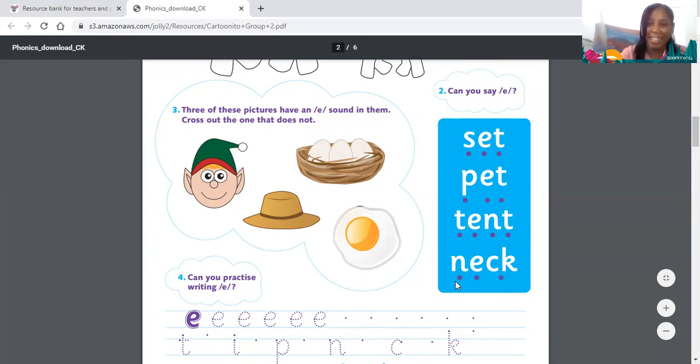N-e-k. Again. N-e-k. Sing it. N-e-k. Get ready to say it fast. Neck. Neck. Point to your neck. Yes. So all of these words have the eh in the middle. Did you notice that? The eh is in the middle. Now the eh is not always in the middle.